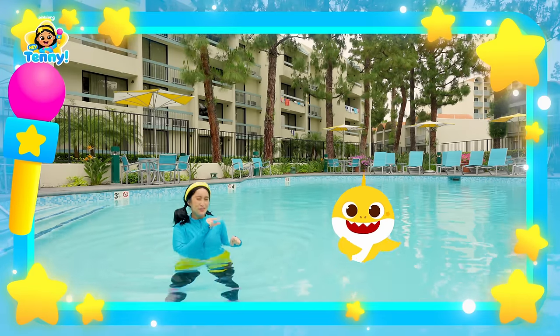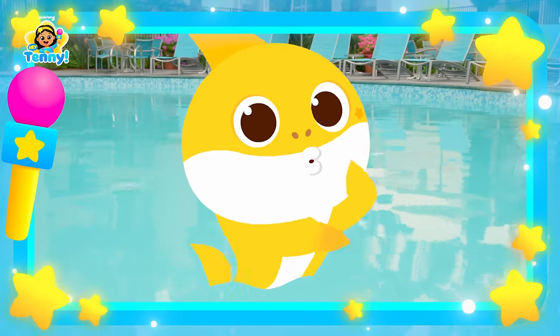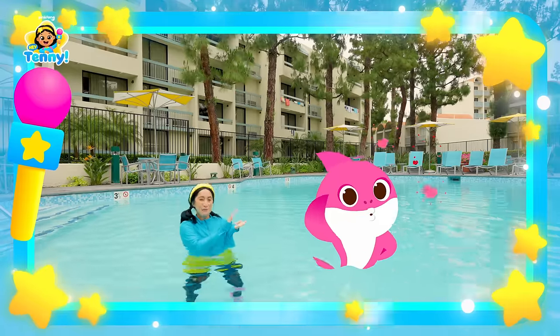Baby shark, doo doo doo doo doo doo. Mommy shark, doo doo doo doo doo doo.